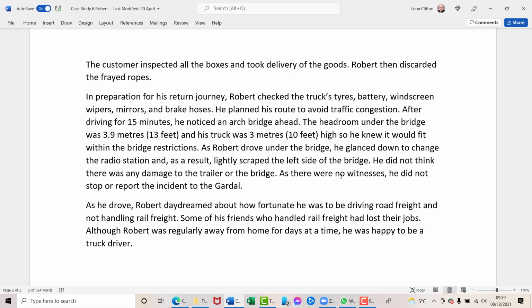He planned his route to avoid traffic congestion. Now, route planning, you know yourself, you need to plan your route, your timings, your breaks, the ferries, the tolls, the weather, congestion charges, bridges, tunnels, large events, your fuel, etc., etc., etc. So any of those questions can come up.